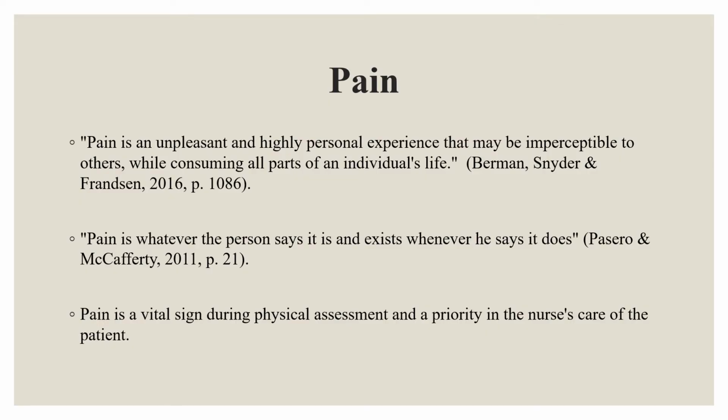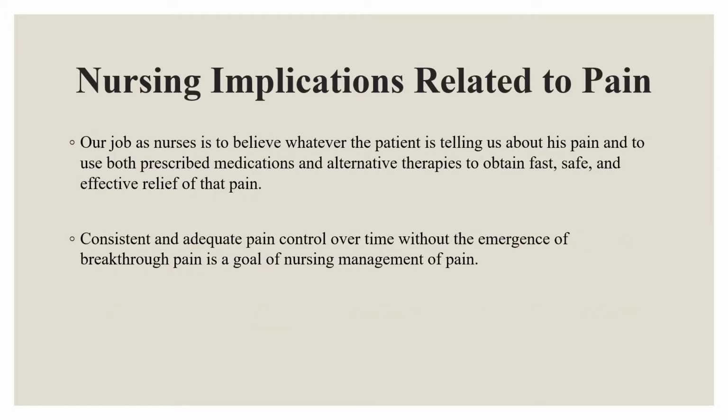Pain is whatever the patient says it is and exists whenever he says it does. Pain is a vital sign during physical assessment and a priority in the nurse's care of the patient. Our job as nurses is to believe whatever the patient is telling us about his pain and to use both prescribed medications and alternative therapies to obtain fast, safe, and effective relief of that pain.